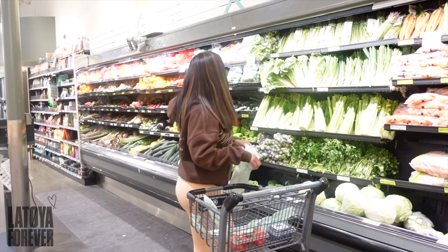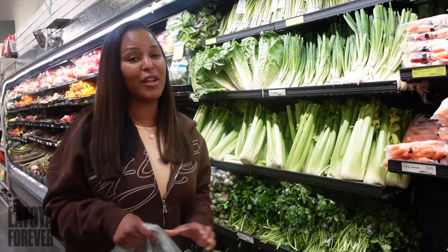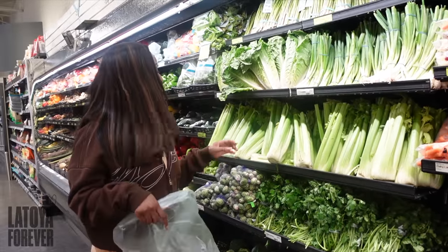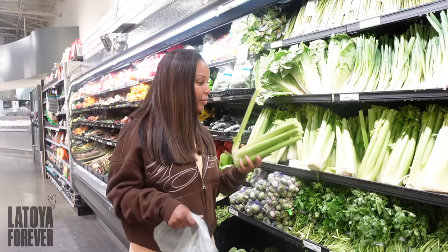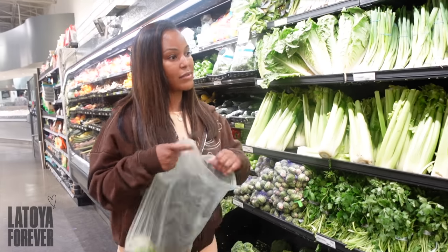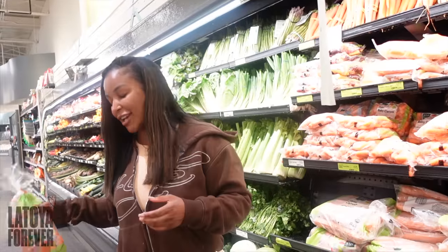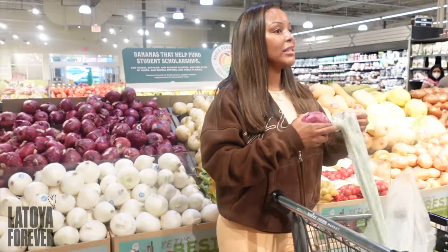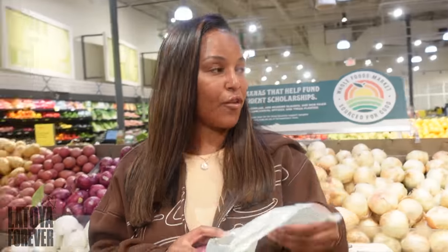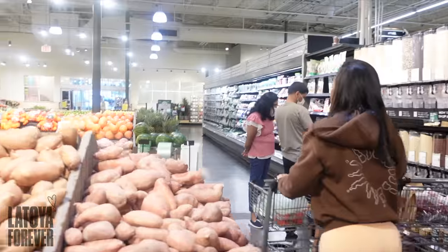So right now I'm getting some celery. I need celery that's already cut up, but I was looking over there and it's expensive to get it cut up, so you might as well just cut it yourself, right? So that's celery. And then I have carrots at the house, I'm just gonna get them just in case, y'all. There we go. Oh, I need some fresh thyme. I like to put fresh thyme in my lentil soup as well.